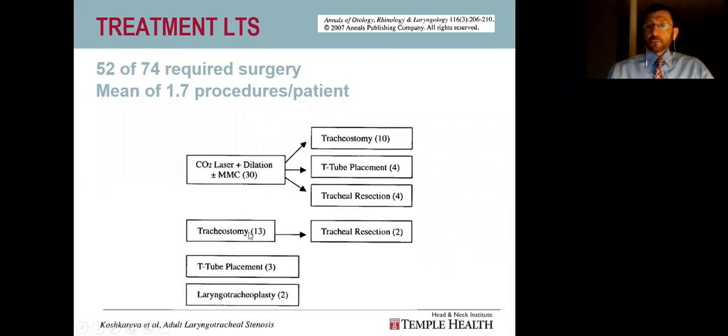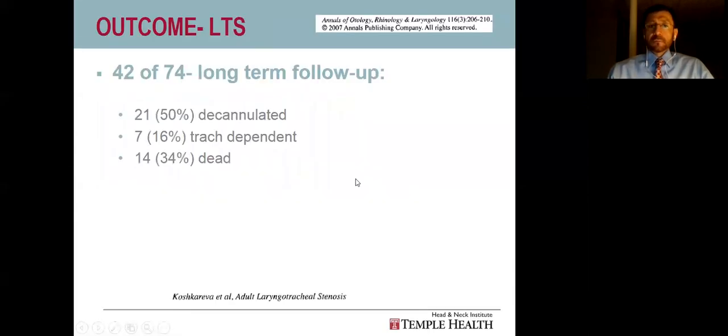Some of these patients with trachs went on to resection. Some of the ones that were endoscopically treated went on to other things, including resection, T2 placement, and tracheotomy. And we had long-term follow-up on 42 of the 74 patients, and we were able to show that we were able to decannulate about 50% of them.